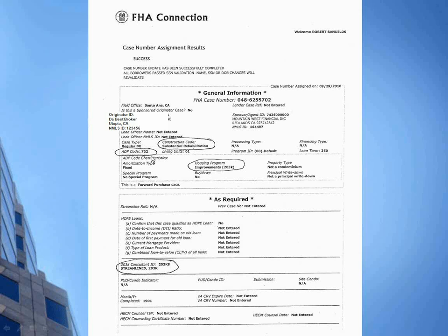The ADP code on a regular 203K Streamline is 702. If you're adding an EEM onto the 203K Streamline, your ADP code would be 807. Under housing program, you're going to put improvements 203K. Down towards the bottom of the screen, you'll see 203K consultant ID number. If your borrowers have chosen to get a consultant, which is not required on a 203K Streamline, you would not put the consultant ID number there. On all 203K Streamlines, you would put 203KS. And that's something you probably would want to remember to refer to in case you're doing this as a certification.